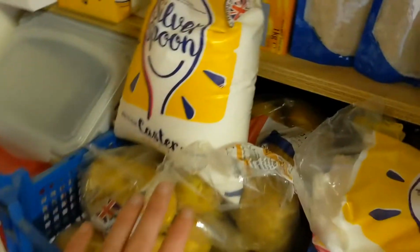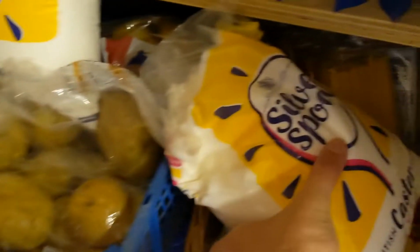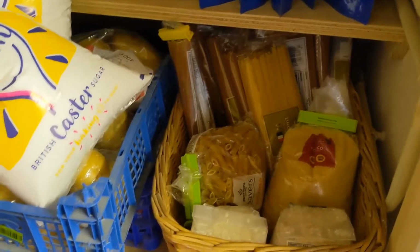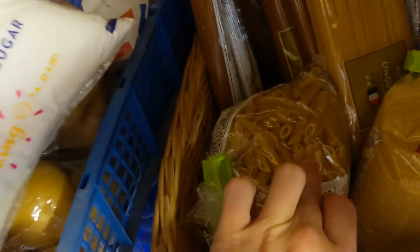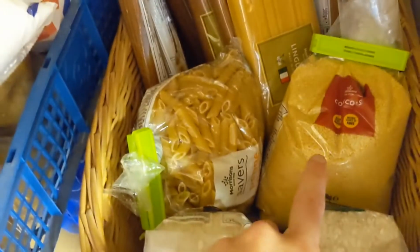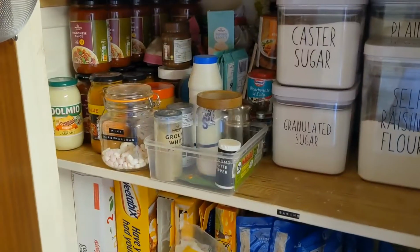So in here we've just got potatoes. Underneath there is noodles for stir fry, and then this is our spaghetti and pasta thing. Every time we go to the supermarket we tend to buy spaghetti and then we just don't use it, so we've got loads in backup, which is quite good. Some pasta. I think we've also got some big packets of pasta down there. Risotto rice and couscous, which I'm going to make some salads with for lunches.